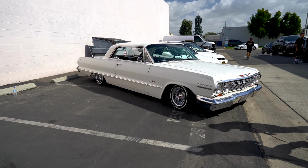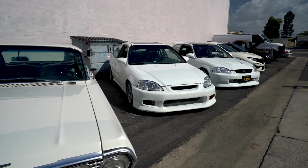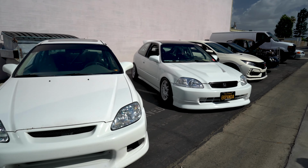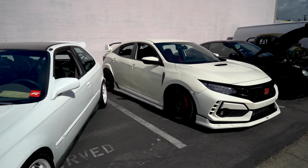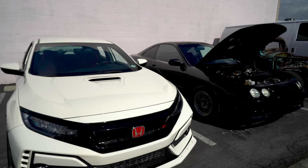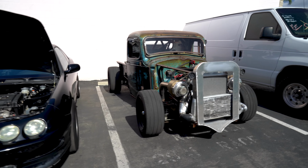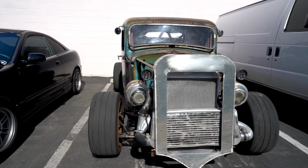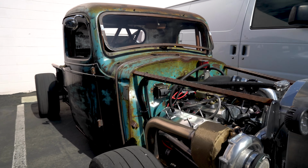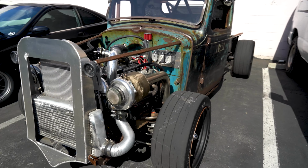This beautiful lowrider, nice Impala. Got the EK Panda, running down Civic Type R on the CEs. Big old turbo in the Integra. And those are not headlights, guys. Those are turbos. It's a cool look the way they did it though. They made it look like headlights. That's pretty cool. I like that.